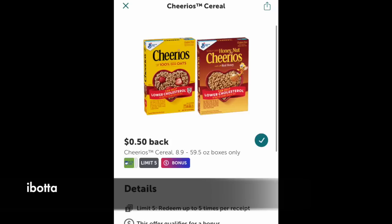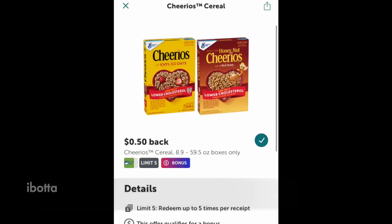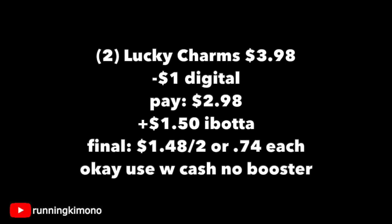But let's just look at the Lucky Charms deal right off the bat. Grabbing two of those boxes for $3.98. We have that dollar off two digital coupon, so you pay $2.98. Get 75 cents times two back from Ibotta. So that's $1.50 back. So the final price point here is $1.48 for the two, or 74 cents per box of Lucky Charms. And if you're doing this without a booster, yes, you can use some Walgreens cash to pay down that balance and photograph it to Ibotta to get your money back.